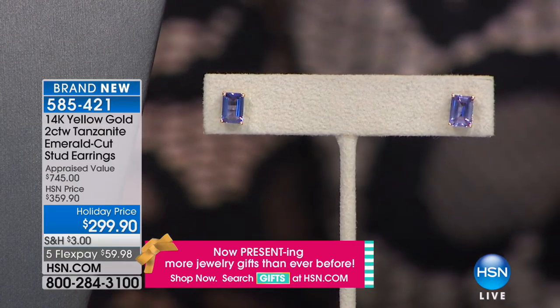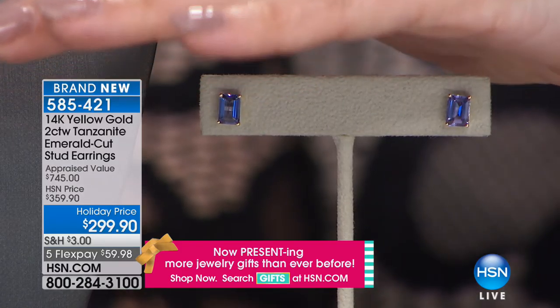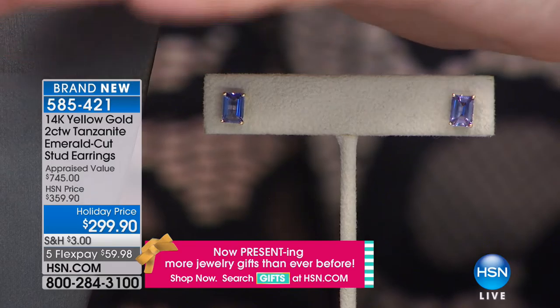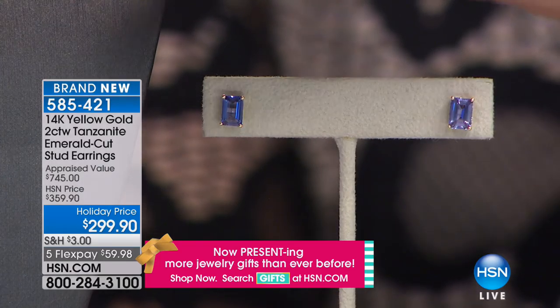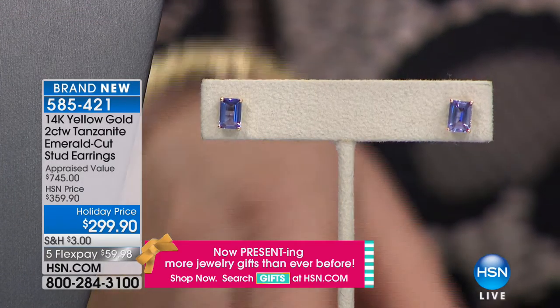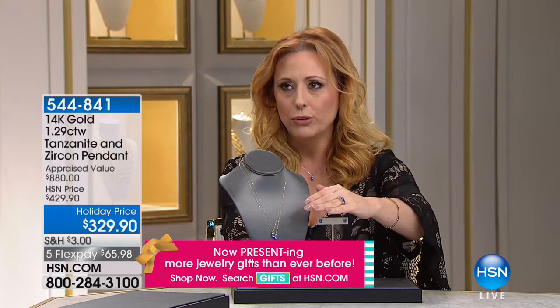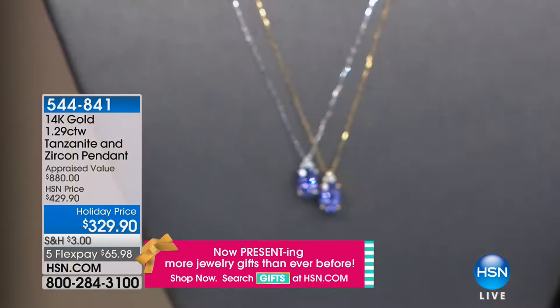And even if I put a little shadow on it, see how deep that blue looks depending on the light? And when I take it away, it goes from that violet to blue, because I'm just sort of shadowing those hot television lights. But when you see them, look how deep that blue is. It's amazing.